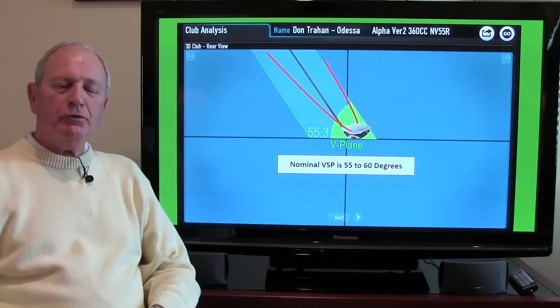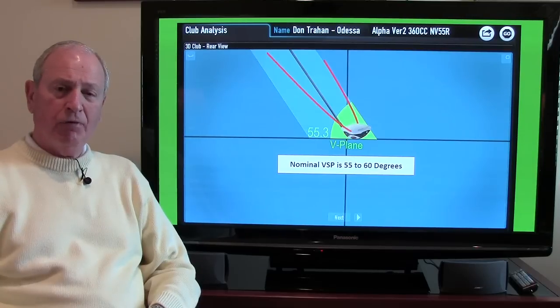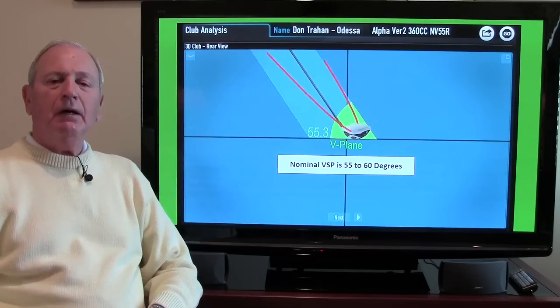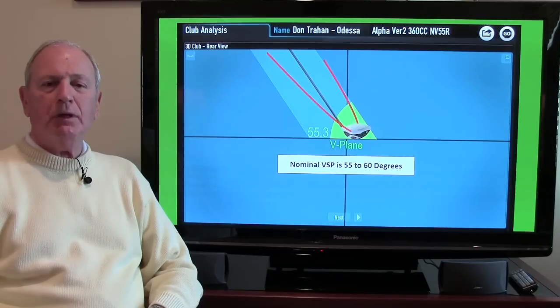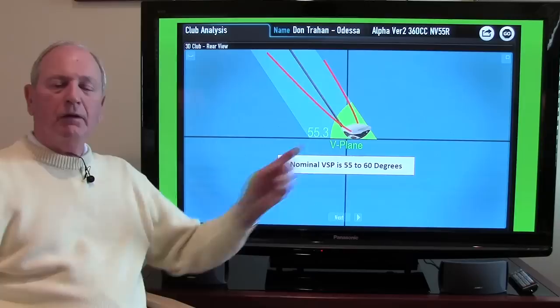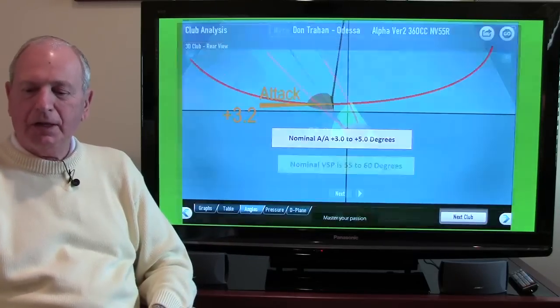If you're a rotational swinger, you'll probably see something in the order of 40 to 45 degrees as a vertical swing plane. If you are a peak performance golf swing, as you saw Don swing, you will find that your vertical swing plane will be somewhere between 55 and 60 degrees. And that's the nominal value that you want to get to. In this case, the vertical swing plane is 55.3. I'll put all these together in a second.